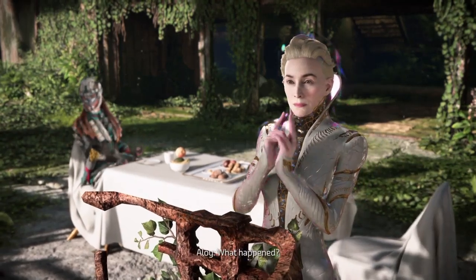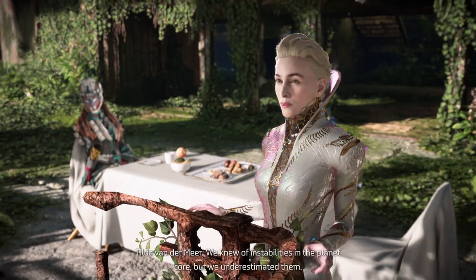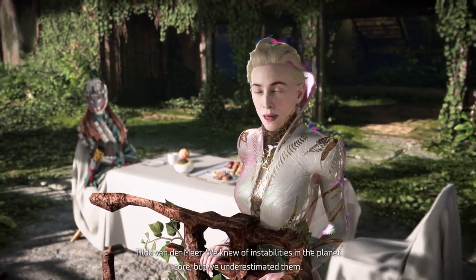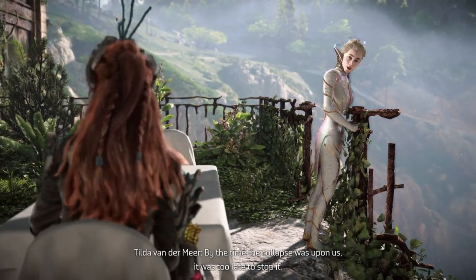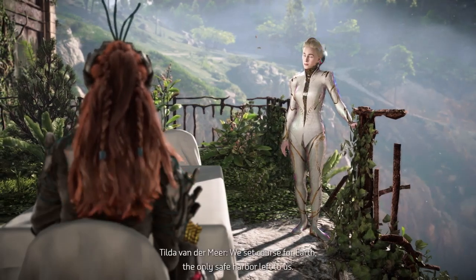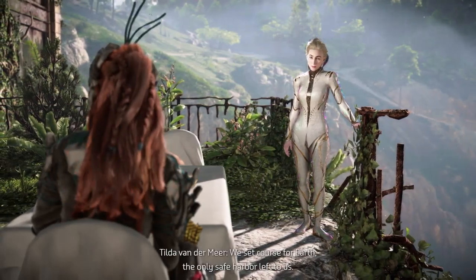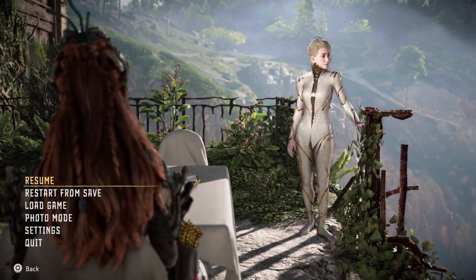What happened? A massive geological event. We knew of instabilities in the planet core, but we underestimated them. By the time the collapse was upon us, it was too late to stop it. Only a few of us made it to the ship in time. We set course for Earth, the only safe harbor left to us. Remember the painting downstairs? A ship. That's why she keeps saying safe harbor. That's why she says safe harbor so much.